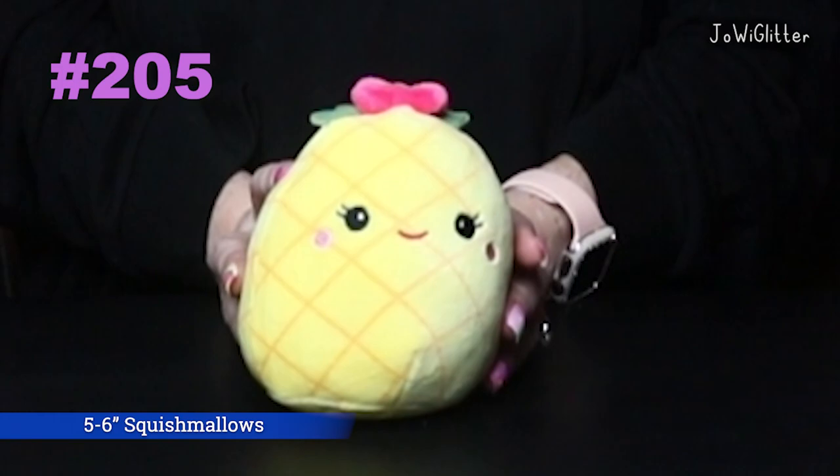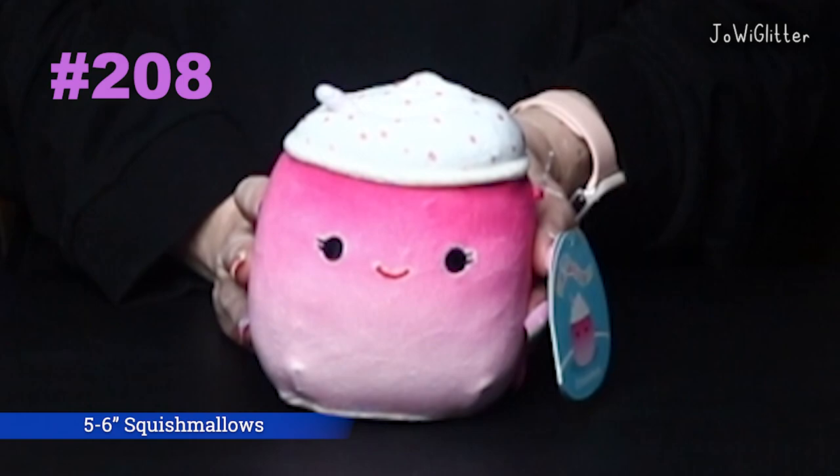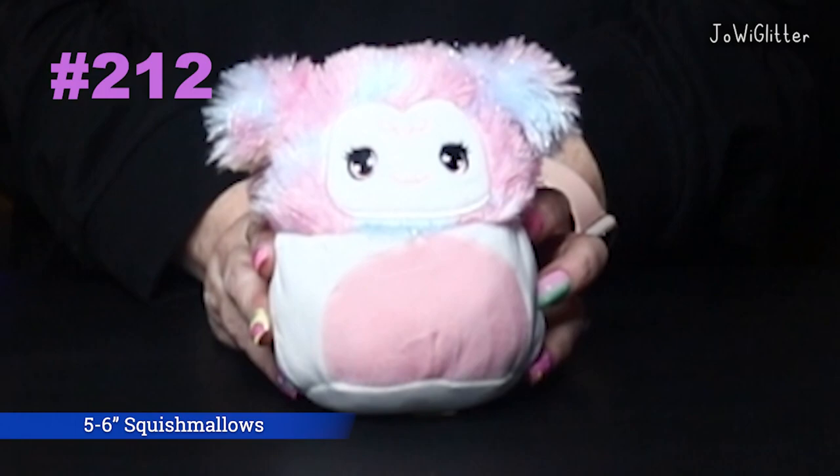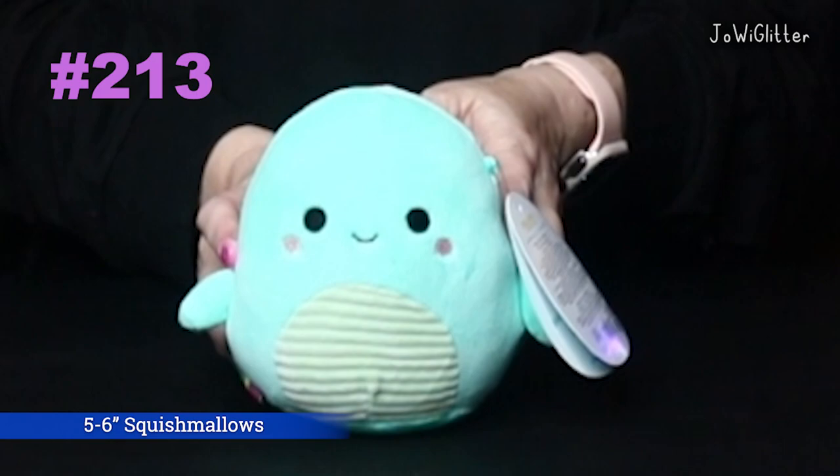Little Maui, the pineapple. A 5-inch Yoli, the Yeti. Another Yuri the Yeti. Cinnamon the yogurt parfait. She's making me hungry. Jeannie the yellow tulip. Vivi the pastel tie-dye axolotl. Scarlet the adorable strawberry. This is Zaylee the Bigfoot with the anime eyes. Nessie the cute Loch Ness monster. Pilar the grasshopper. It's so cute.